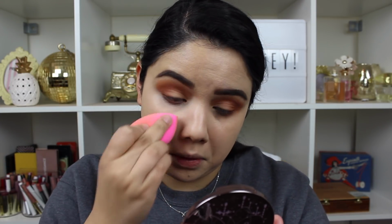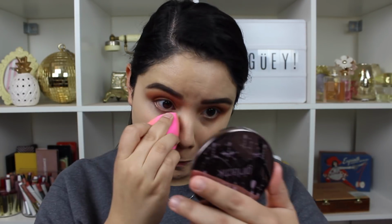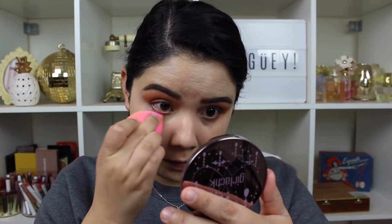I could go even one shade a little bit darker if I wanted to exactly match my skin, but this is still not too light, I feel like. And a good shade where it's gonna cover my under eye circles. So I love the wand. I was like, okay, thank you, Milani.